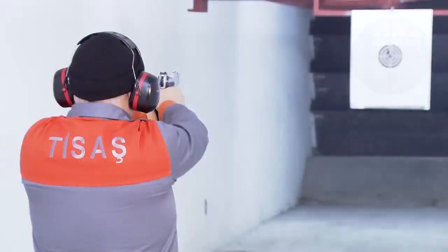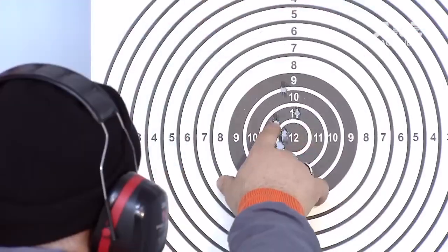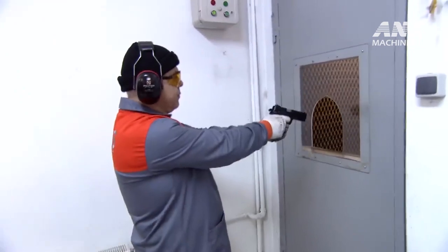By combining innovation, stringent quality control, and global reach, TSOS has established itself as a robust and trusted name in firearms manufacturing.